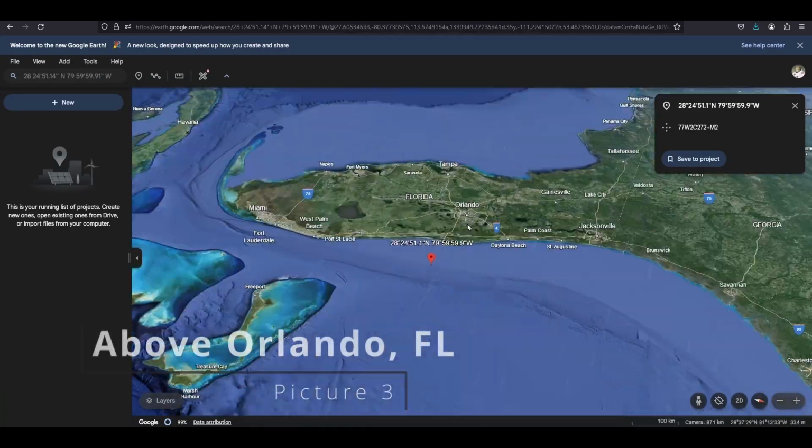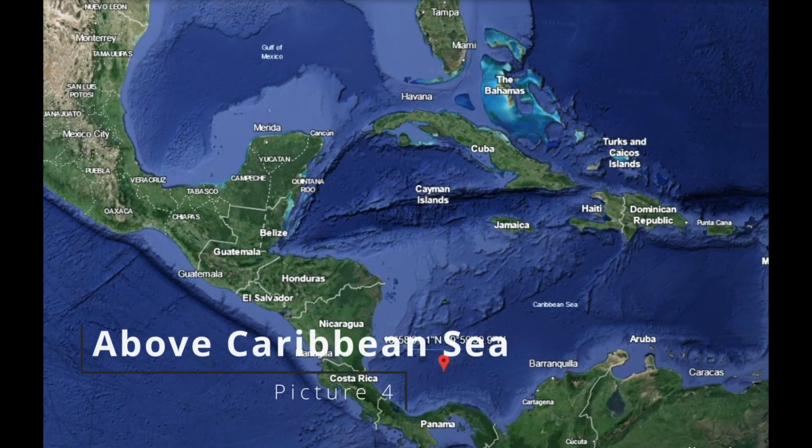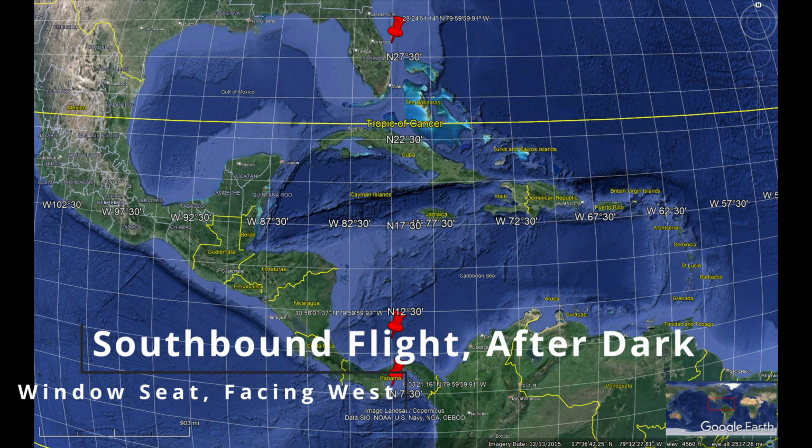All right, so picture 3, it started out above Florida. Then the second picture above the Caribbean Sea near Panama. And then the last location directly above Panama. And since it is all at night, there doesn't seem to be any other shots or layovers. I know that from the direction of travel, probably looking at a southbound flight after dark, a window seat facing west, because that's the portion of the sky that they took a picture of.